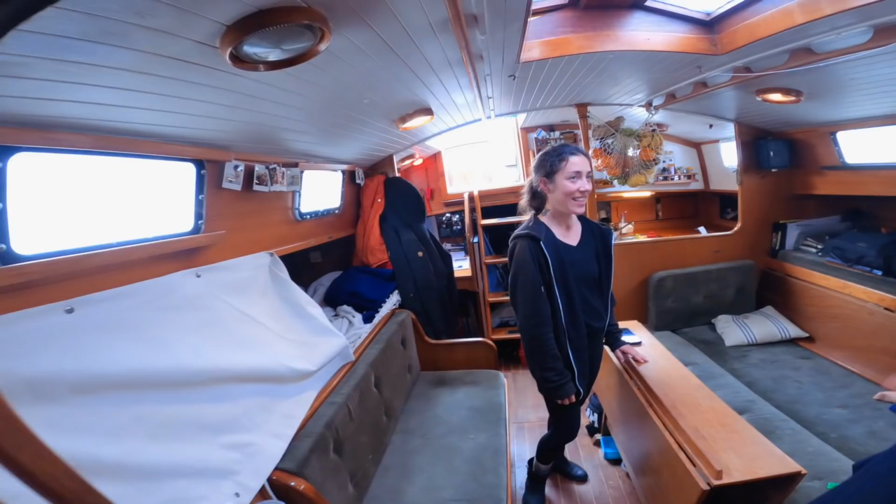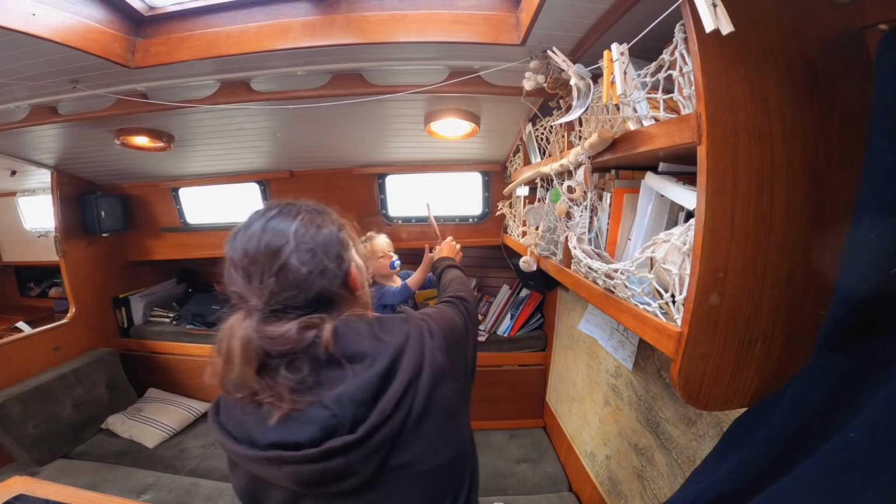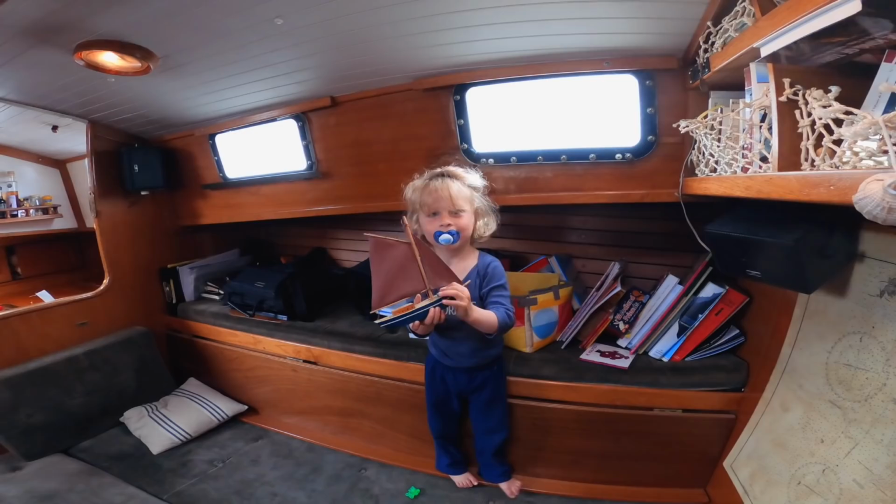They're mostly poets and sailors and travel books. Tu veux montrer le petit bateau? That's my grandfather's boat. Oh, there's a treasure there. Wow. Beautiful.